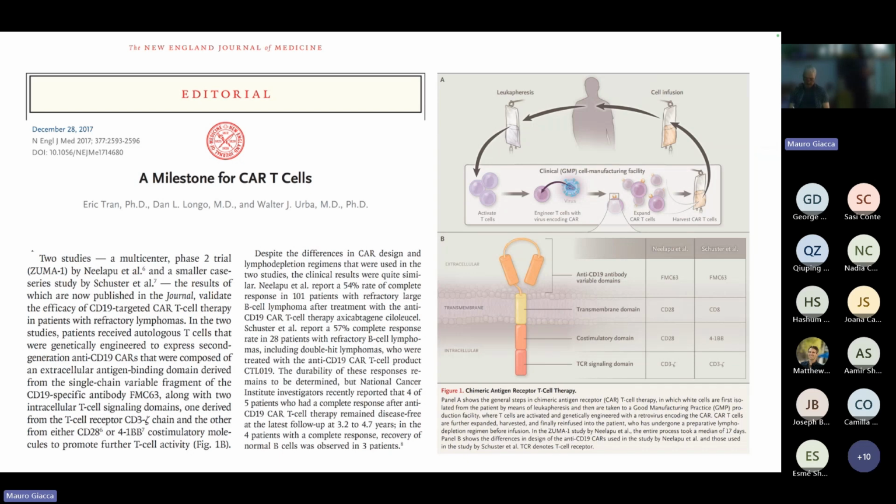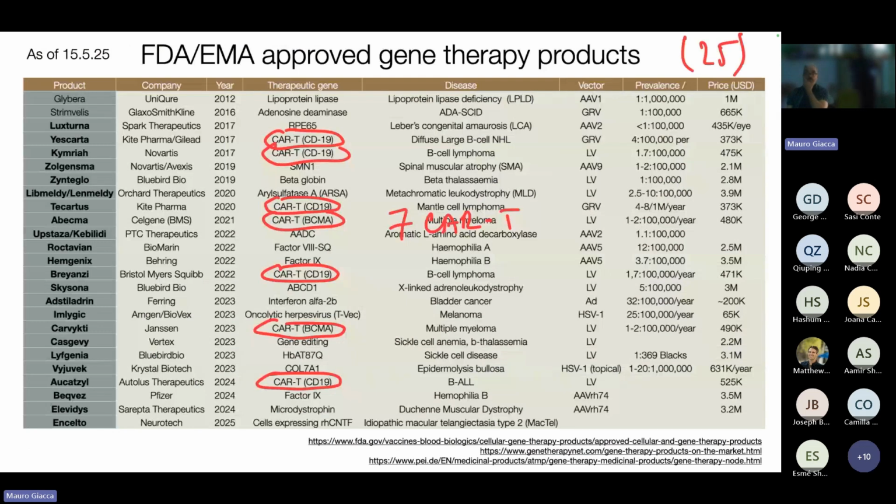The results were spectacular. This is an editorial. The first trials were performed in patients who had B-cell lymphoma and B-cell leukemia, were refractory to any other therapies, so they were destined to death. And the success rate was up to almost 90% in one of these trials. So these patients went from dying to cured completely and permanently. One enormous success which paved the way to the development of CAR-T.